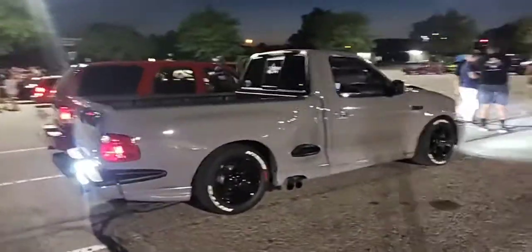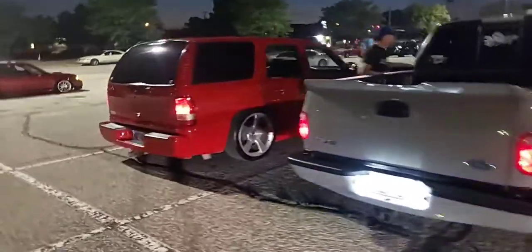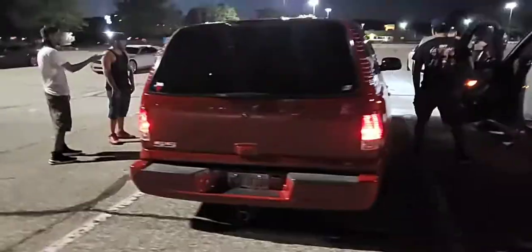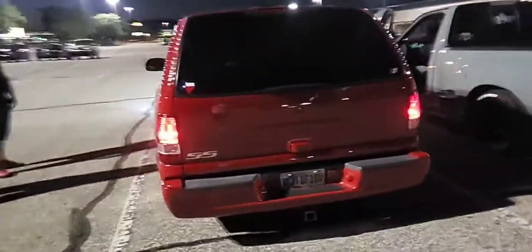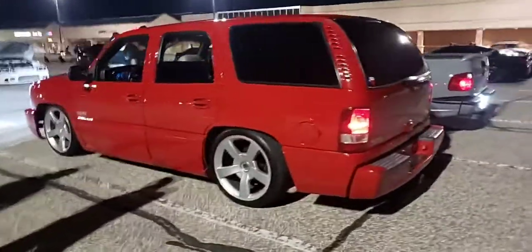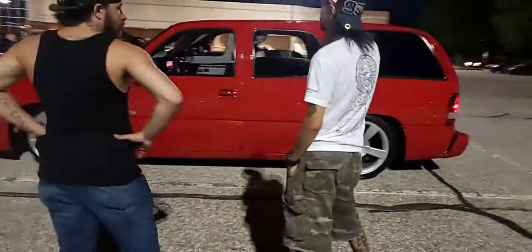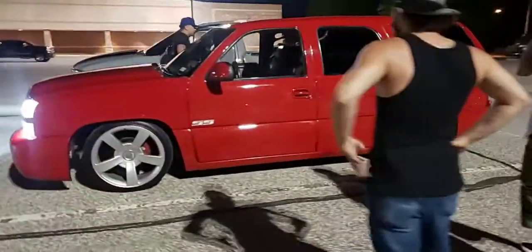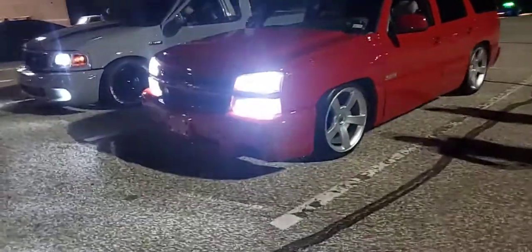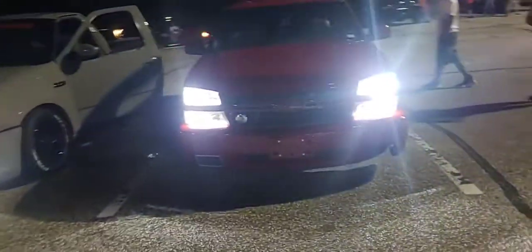So that's what it is. That's what we're out doing tonight. These guys pulled up. I didn't want to miss this. This is nice. Definitely a nice Tahoe. And he's bumping, man. He's got a lot of sound coming out of this. Loud. Headlights in this thing are so bright. Out tonight, guys. That's what we're doing.